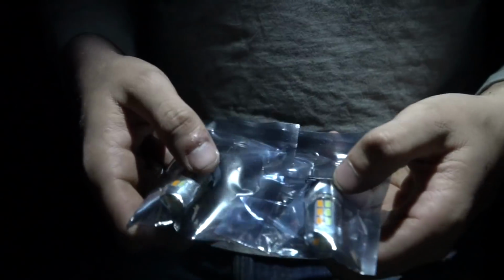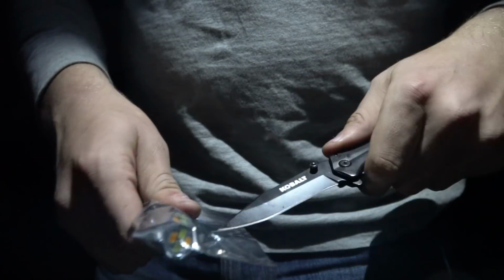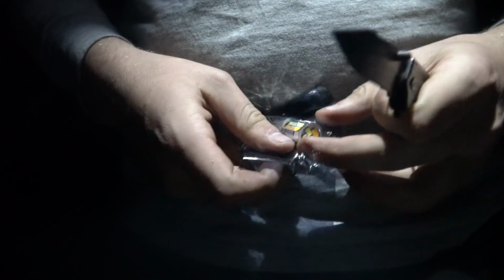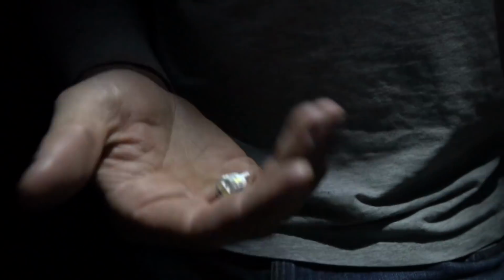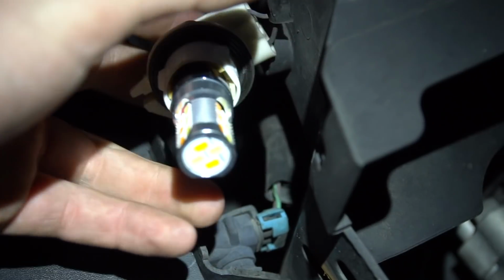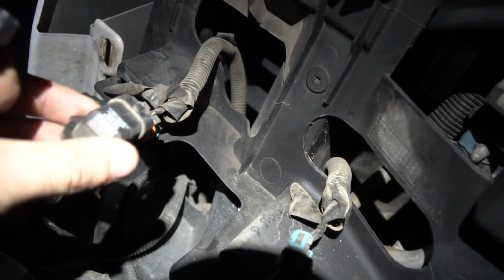Alright, these are the switchbacks. T10 bulb for the marker light. Focus. Alright, now I'm just going to pop that in here. Now what I just did is pop these low beams and high beams off. High beams are in the middle, low beams on the outside.